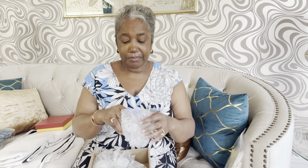I also got from Amazon this box of balls. There are six of them in the pack. Again, I can't remember the price, but I'll link everything below. I thought that was really pretty. It'll look really pretty in the bowls.